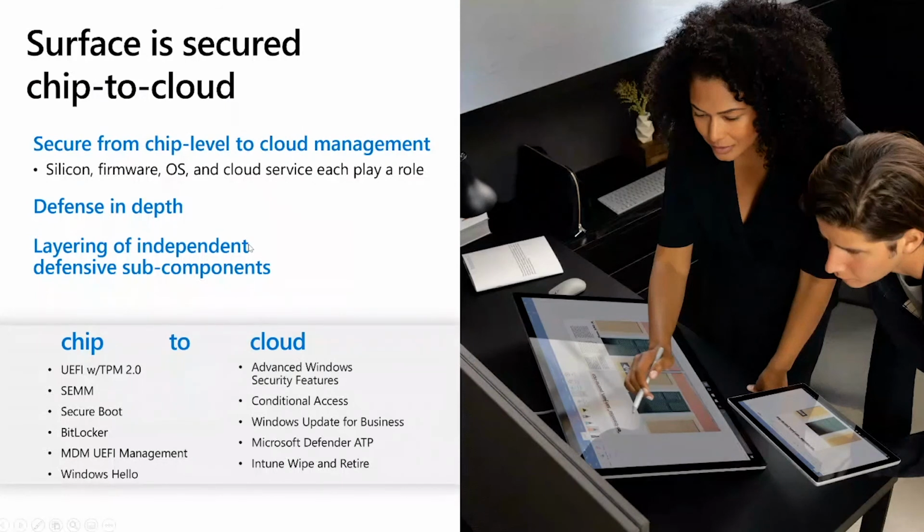Now, Surface devices have always been designed to be secure natively, whereas some devices come with some elements of security but do require third-party add-ons and tools. Surface devices are designed to be secure in the device itself. So all Surface devices ship with UEFI firmware, the Unified Extensible Firmware Interface, and TPM 2.0. This is firmware which has been developed in-house by Microsoft, meaning Microsoft has full control over what goes into every Surface device. You also have things like SEMM, Surface Enterprise Management Mode, being able to control what your employees can do with their Surface devices.